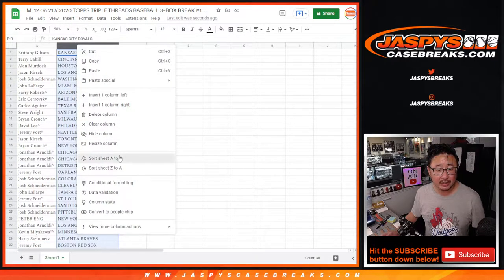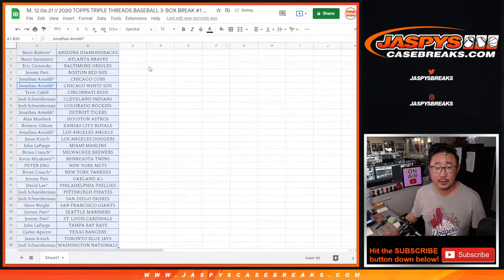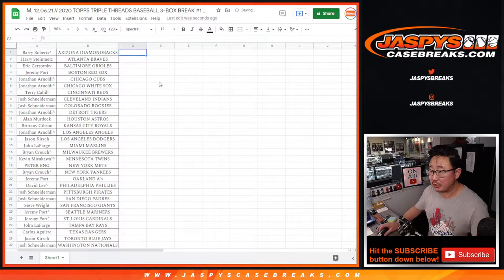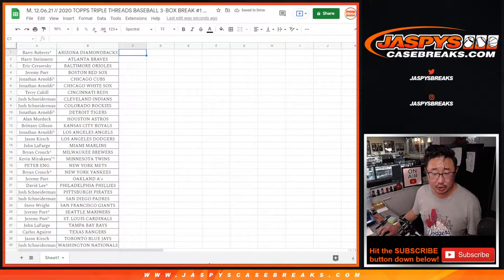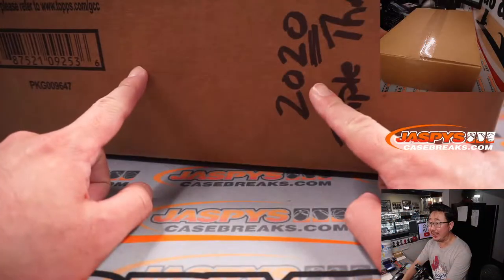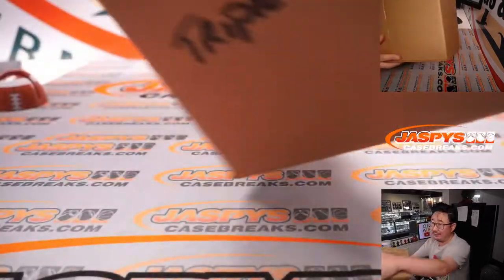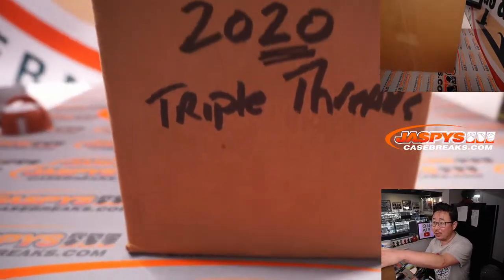So let's sort all this by column B, alphabetically by team. I'm going to flip away from the screen just for a second, but while you're considering trades, I'm going to pop open this fresh master case and see which three boxes we're going to do. So we're going to open up the master case. It says 2020 Triple Threads.